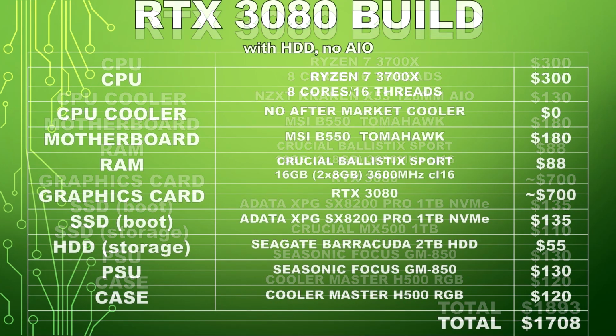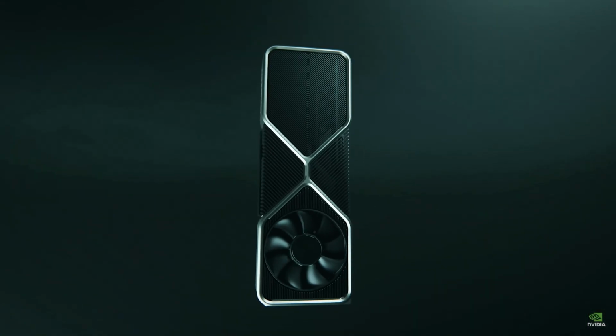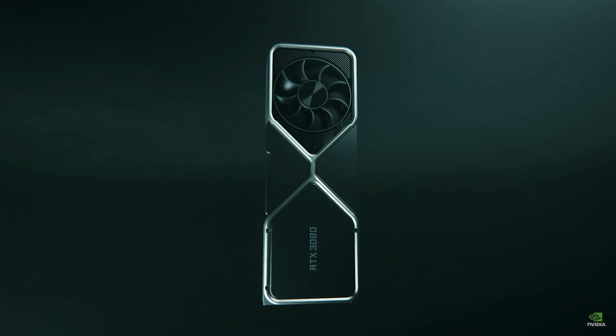Now, if you do want to save some money and decide to skip the aftermarket cooler and just go with that 2TB hard drive for storage, then this build comes up to around $1,700, which is also a very viable choice. If you want, you can either use that extra money saved towards a higher quality motherboard like an X570 chipset, you could use it towards more RAM, or you could just save the money and use it towards games and other software. So that is the $2,000 RTX 3080 build that I want to go over and recommend.